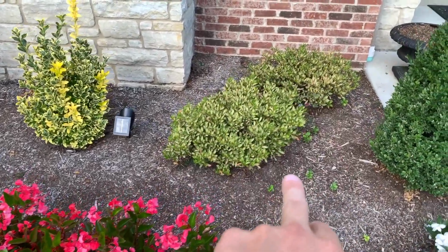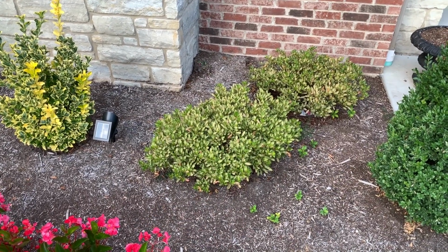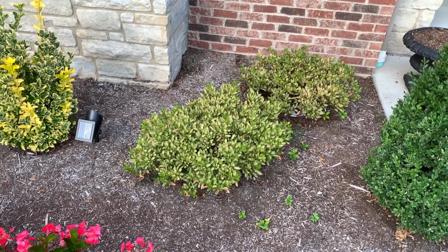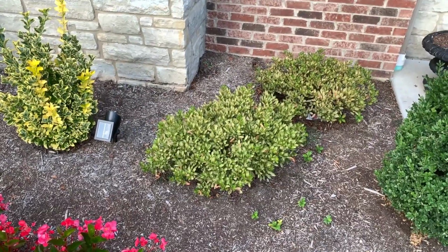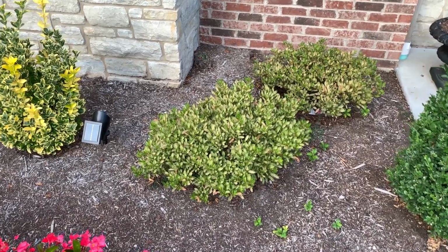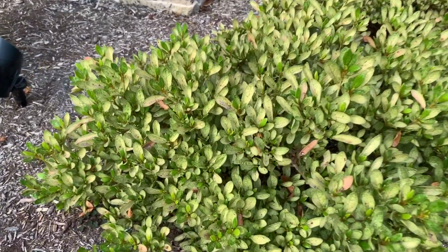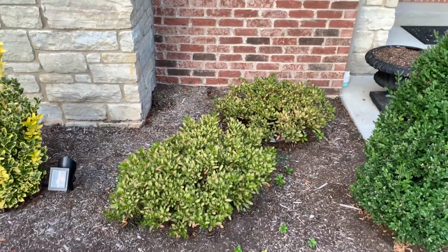If anyone has any tips on azaleas, they do very well and they stay nice, but they don't seem to be as green as what I would expect them to be. So if you have a tip, I would appreciate it. They get fertilized, fed all the time. It's just that they don't seem to get as green as what I would expect. So if you guys know anything, let me know.